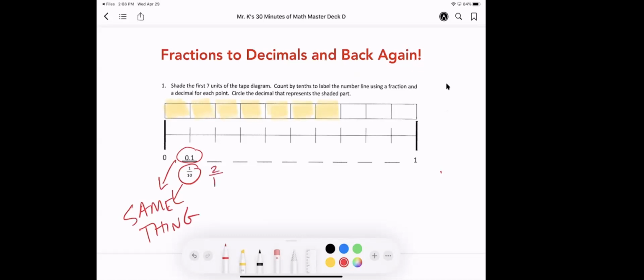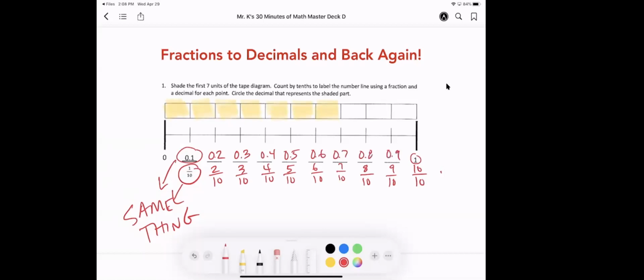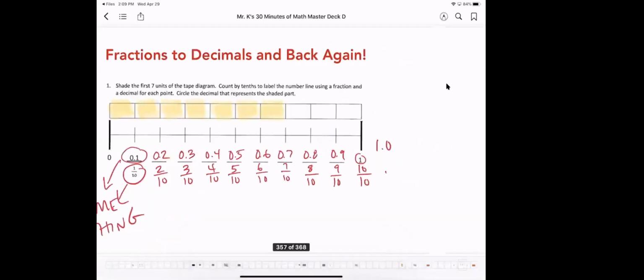2/10 would be here. 3/10, 4/10, 5/10, 6/10, 7/10, 8/10, 9/10, and then 10/10, which is the same as 1 whole. And in decimals, 2/10, there you go. 3/10, 4/10, 5/10, 6/10, 7/10, 8/10, 9/10, and then 1 whole. You could also write it like that if you would like. All right, not too bad, not too bad.